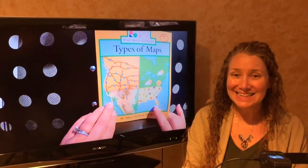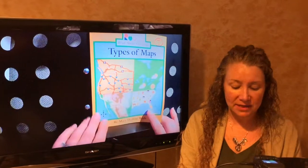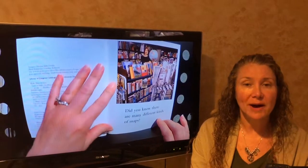Hi, it's time for a read aloud called Types of Maps. This is a nonfiction read aloud telling you about maps.